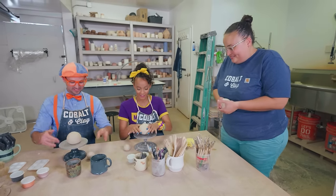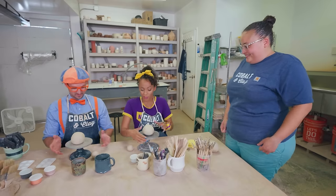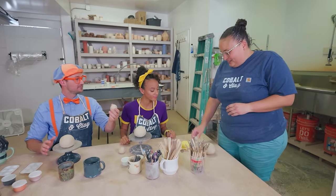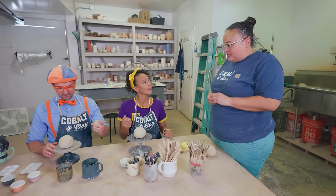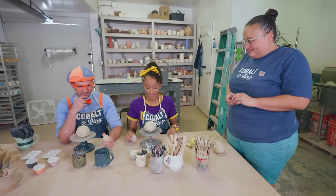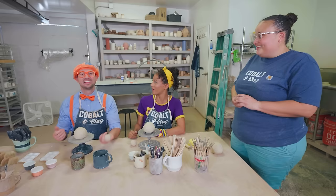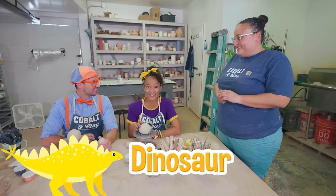Oh, okay. Fun. Ooh, and look at this. Wow, it's kind of like the wheel we were at before, but smaller. And what's this one for? We're gonna use these to make our attachments. So like the animal's limbs and maybe like some fins or whatever you're trying to create. Oh, cool. Well, what kind of animal do I want to make? Maybe a tiger? Ooh, that's a good one. What about you? I think I might do a dinosaur.